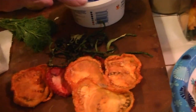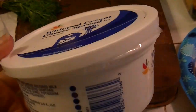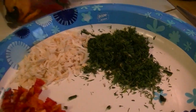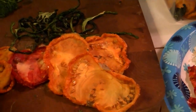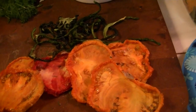I am making vegetable cream cheese. So I have some whipped cream cheese that I've left out for a few hours to make it easy to mix. I have chopped up a bunch of fresh dill right there, and then I'm utilizing the dehydrated vegetables that I made this past week. I want to use them as quickly as possible. They have no preservatives in them, so I want to make sure they don't go bad.